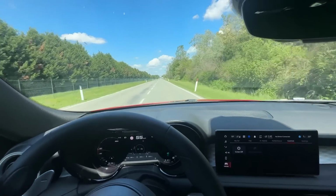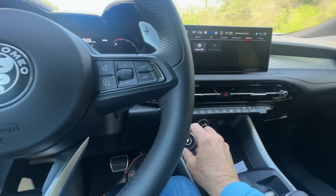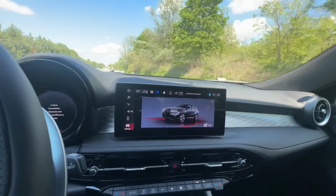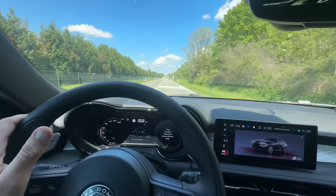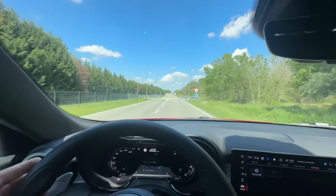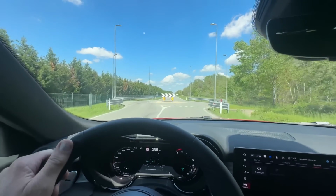But the suspension is a little firm, especially when you change to, I think this is the dynamic mode right there, DNA mode. And I also like the styling of it. The front especially certainly screams Alfa Romeo. It's very aggressive and it's very masculine.